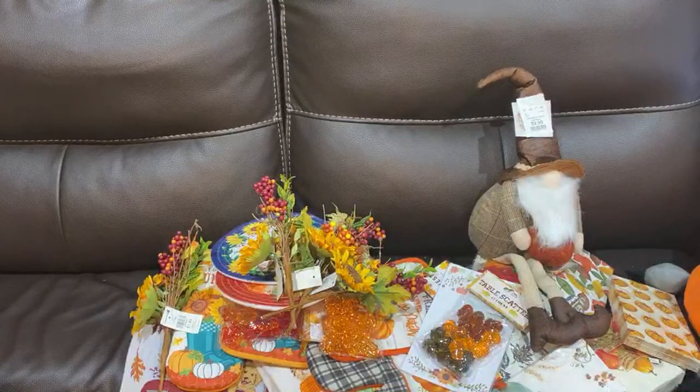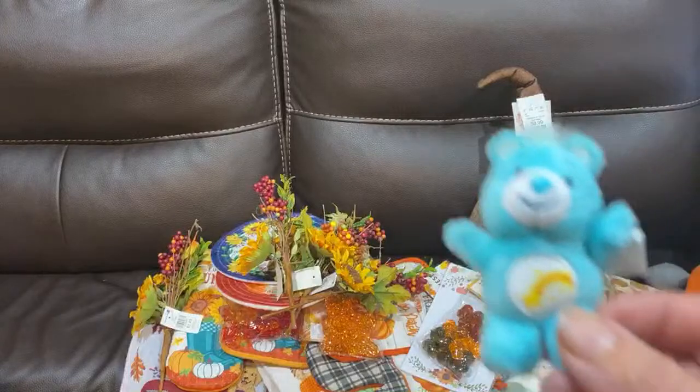Oh, I want to show you my Care Bears that I pulled last night because you couldn't see them well. Okay. What was I going to say? Again, I don't know how I pulled all these Care Bears because I don't even know how I got the other two boxes in my cart. I thought that was a gamble. I didn't even think they were the blue ones. I have no recollection of how they got there. It's scary.